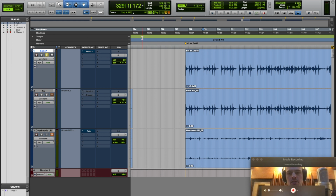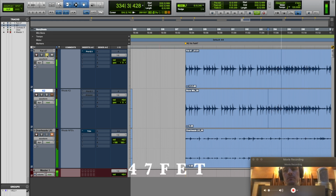So right away to my ear, the first thing that I hear is that there's a pretty obvious increase in the brightness, sort of the slap of the beater hitting the drum head. It's a lot more pronounced, and I think a lot more flattering on the K2. It's particularly obvious when I get to this busier section. You can really hear how that extra articulation helps with the clarity. Versus the 47. I feel like the pinpoint of the rhythm just gets lost a little bit there.